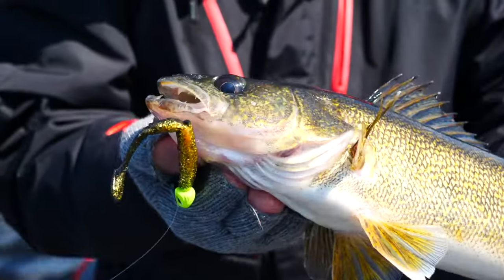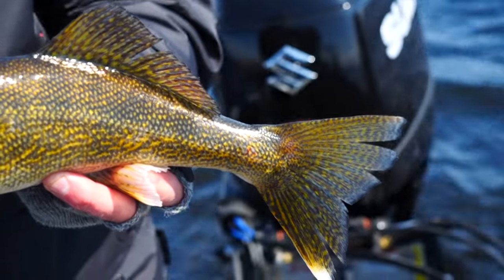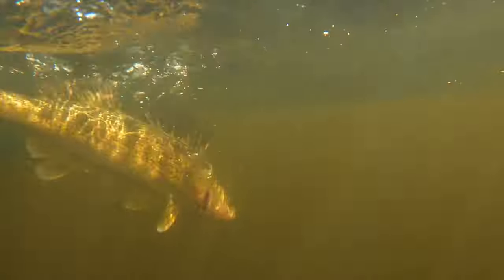And I think this is pretty typical of what you could expect. Lots and lots of these males in this 20 to 22 inch range. I think you're gonna see lots of these when you come to the Bay of Green Bay. So we're heading up to make another drift right now over top of these fish.